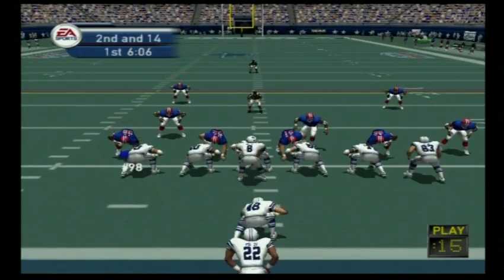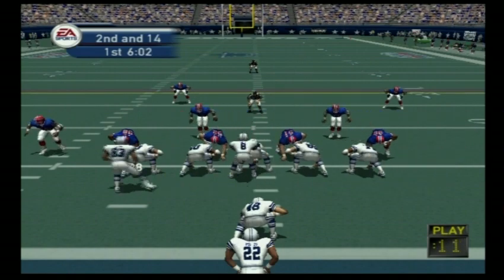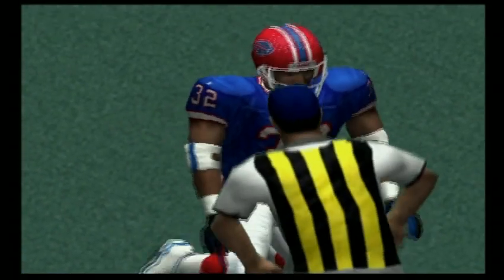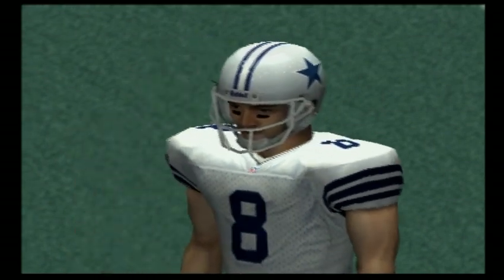Inside their own 20, number 83 moves in motion. Blitz is on, and he gets the toss. Number 32 pulls him down at the 21. Wow, what a nice run. That was a nice run. Now that'll take the pressure off your passing game.